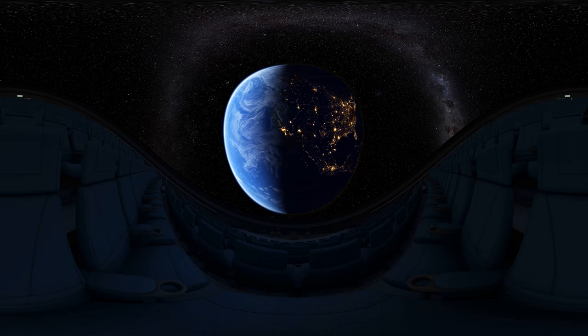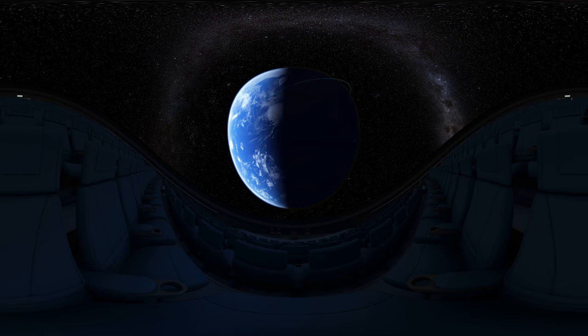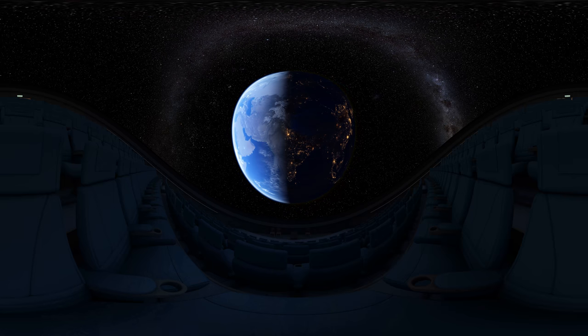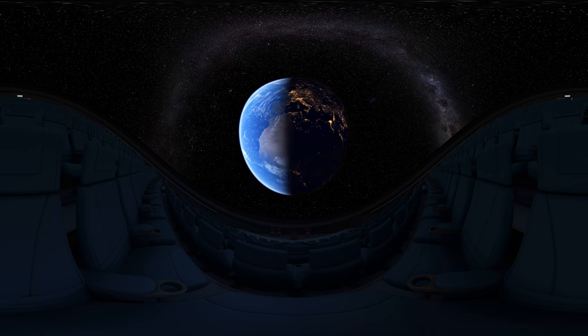We orbit the Earth 16 times every day on board the International Space Station. That means once around the planet every 90 minutes. So every 45 minutes, we're seeing either a sunrise or a sunset.